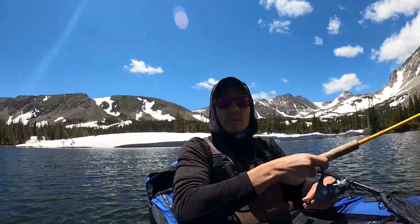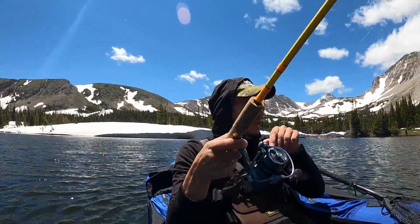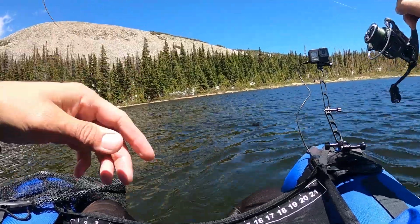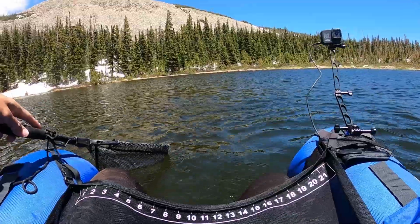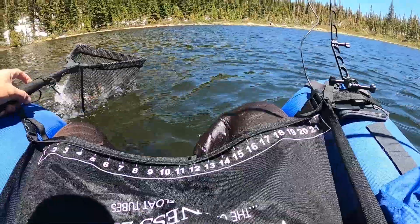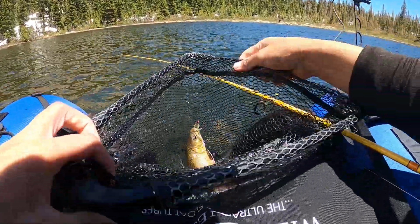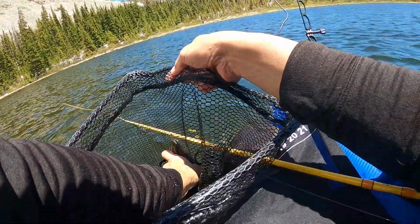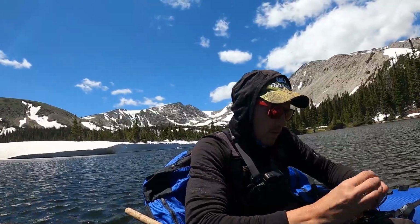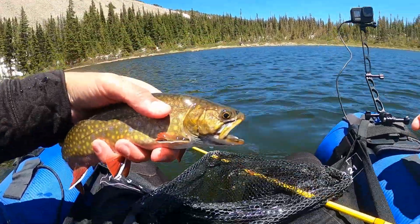Jeez, these head shakes. Oh man, solid head shakes. Yeah, that one's a nice one. Come on, little buddy. Here we go. Oh yeah, that one's a fat one. Right through the top of the nose. Look how fat and chunky that one is. Beautiful fish.